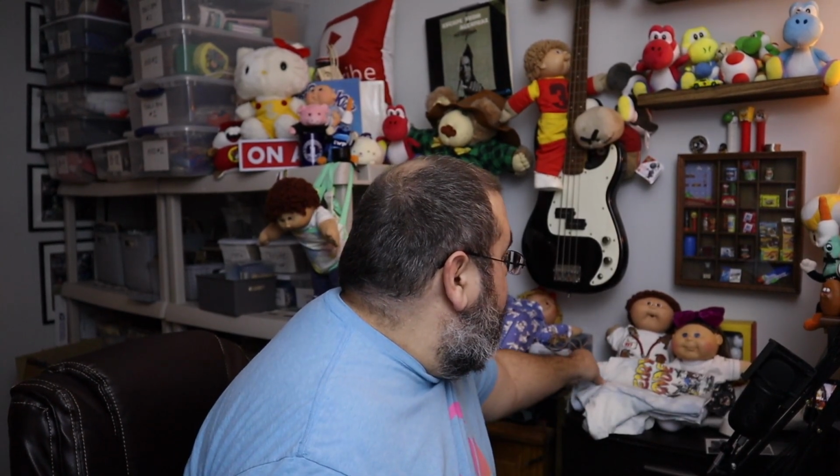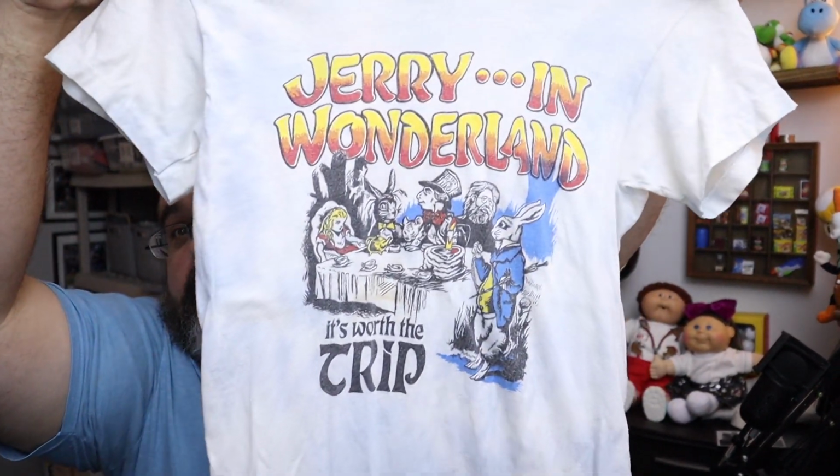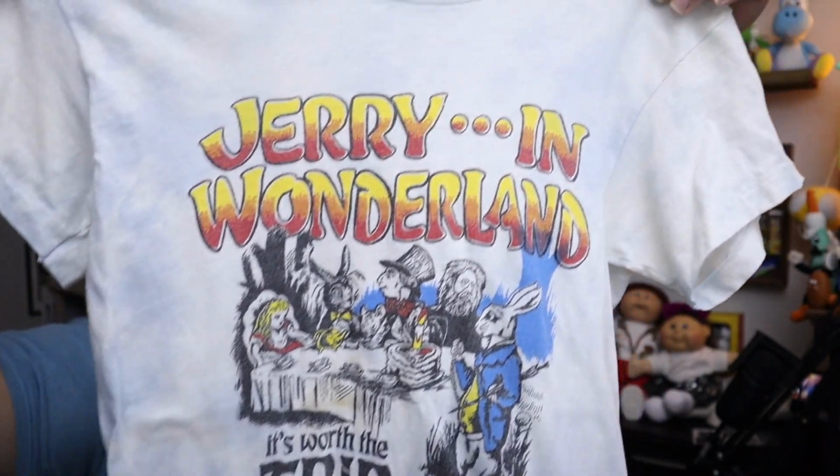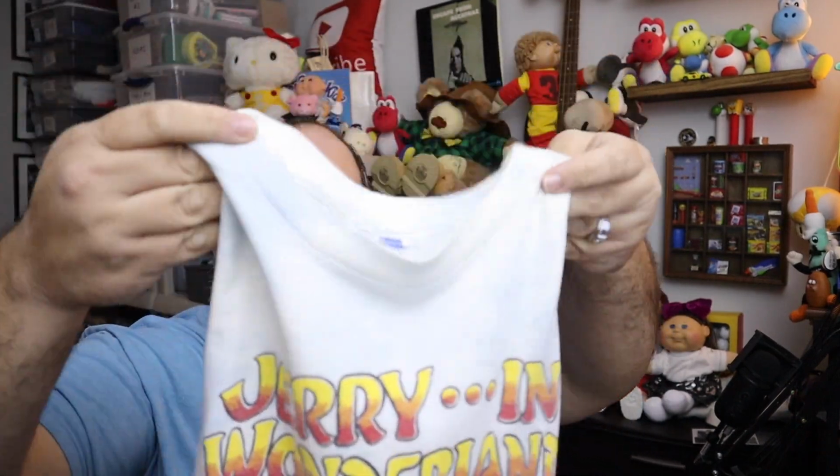And then it sold, finally. And they paid for it. There it is. Take a good look. The last time you probably see it. This is the Jerry in Wonderland Grateful Dead shirt, size medium. $100. That's right. $100, $39 less than the last time it sold. But the last time they didn't pay for it, so I guess it's still a win.